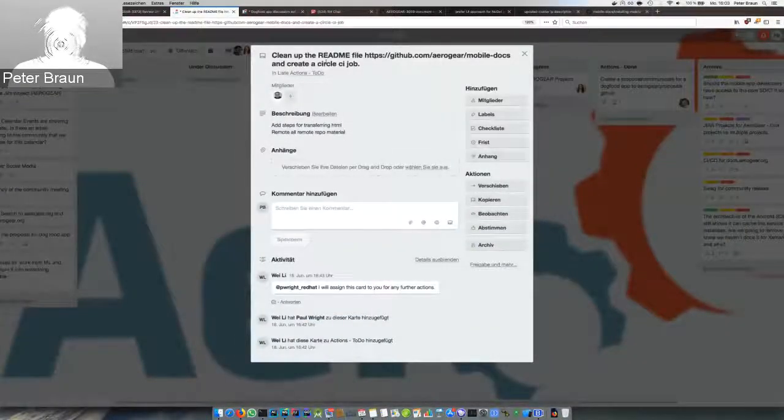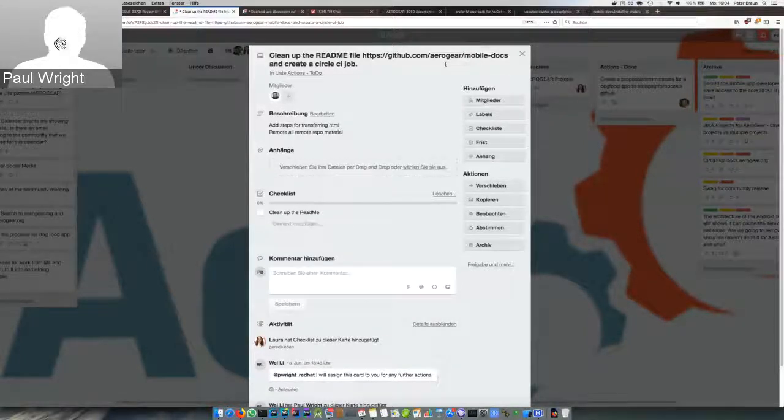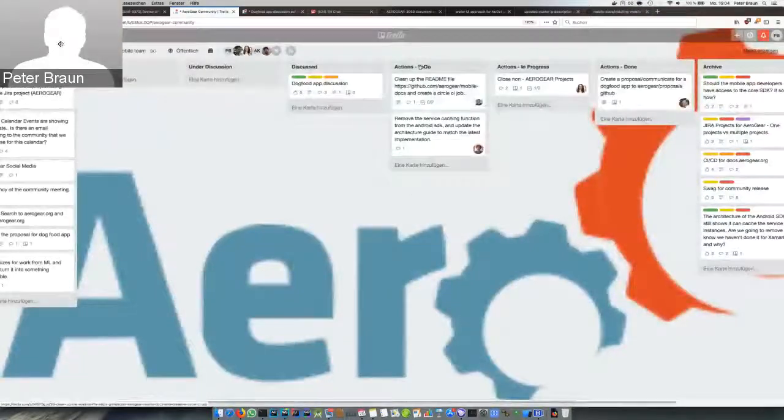Next one is clean up the README file of the mobile docs repository and create a Circle CI job. Paul, I don't think we have the Circle CI job yet, or do we? No, we don't, but I have cleaned up the README, and I got something better than the Circle CI job. I got an intern to do it. That's cool. Yeah, so I'll close down that Trello. Okay, yeah, let's move it to done.